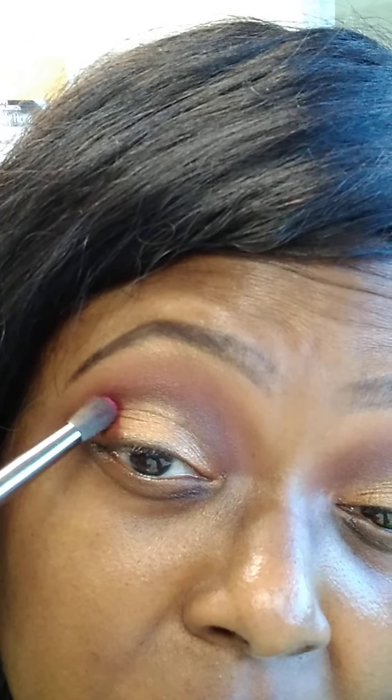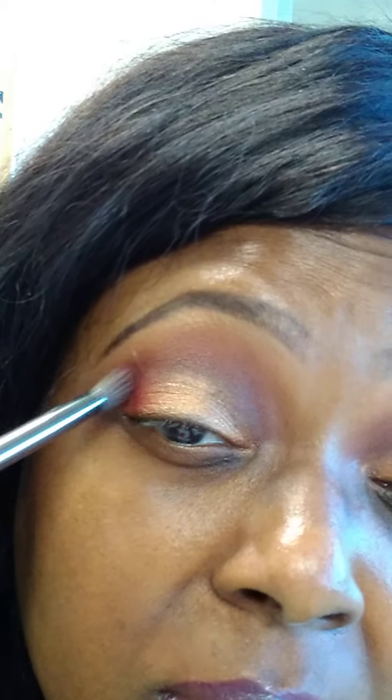Now, the only thing that I don't have is this pink color, Zane. I might could put a little bit of it right here. Okay. Just a little bit of it right here. Help darken up this corner. Okay. Give it a different look.